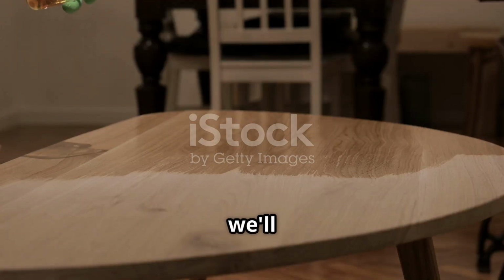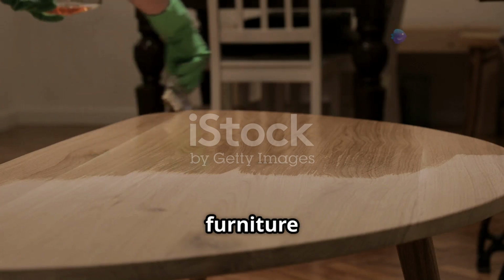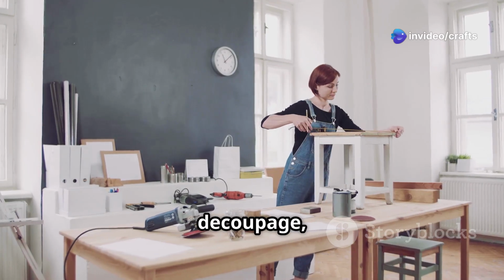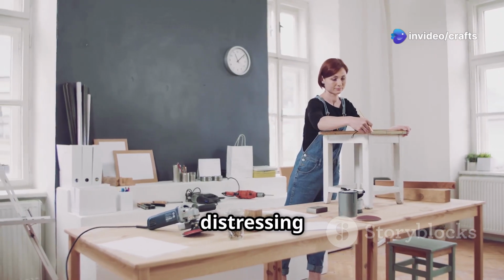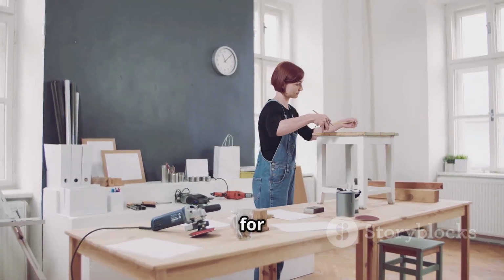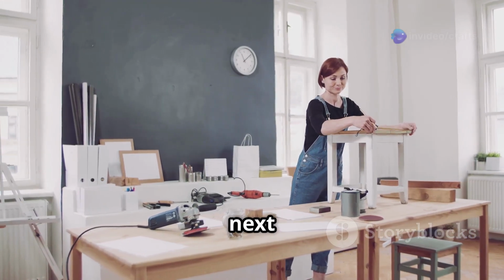In this chapter, we'll explore advanced upcycling techniques that can transform even the most worn-out furniture into stunning pieces. We'll cover techniques like decoupage, stenciling, and distressing to give your projects a unique and personalized touch. Stay tuned for some creative inspiration and practical tips to take your upcycling skills to the next level.